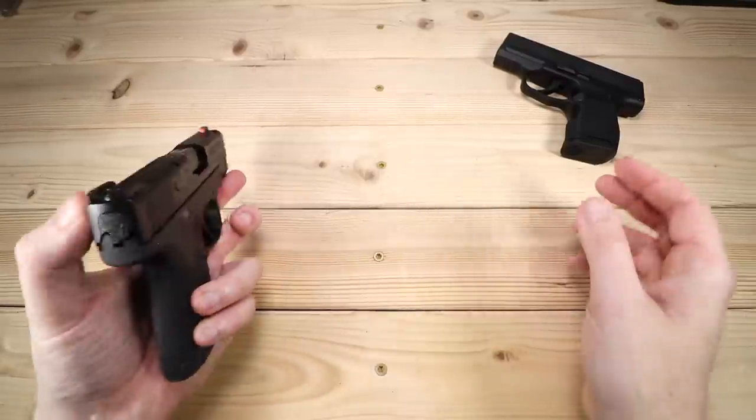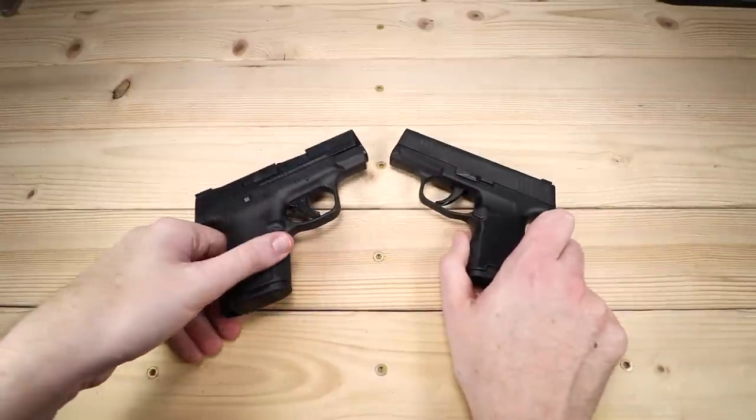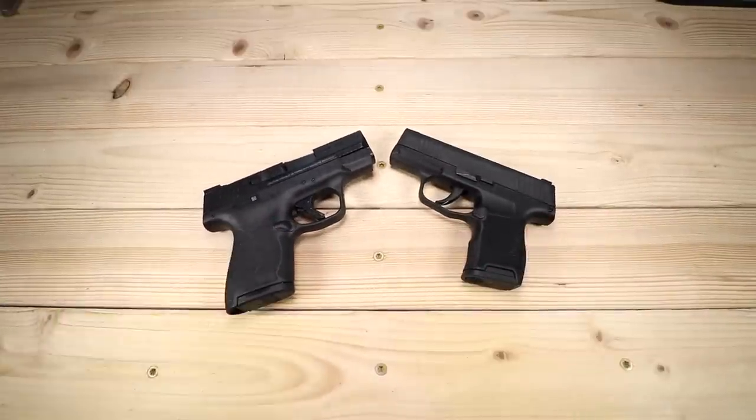So at the end of the day, guys, both of these guns are fantastic, but if I could only have one, at least for the time being, I would pick the Smith & Wesson Shield.